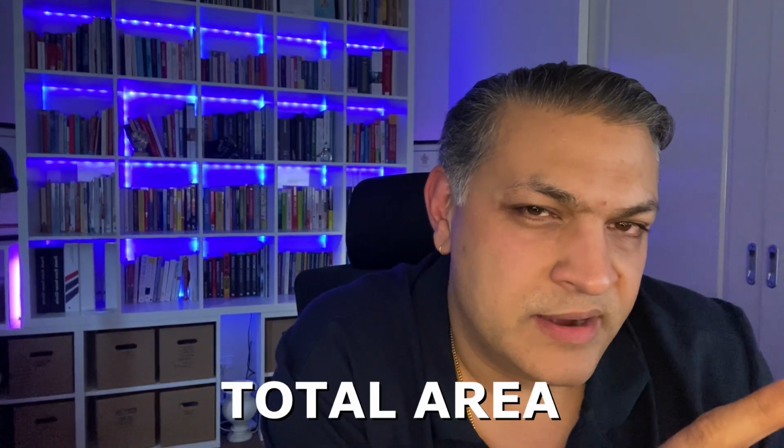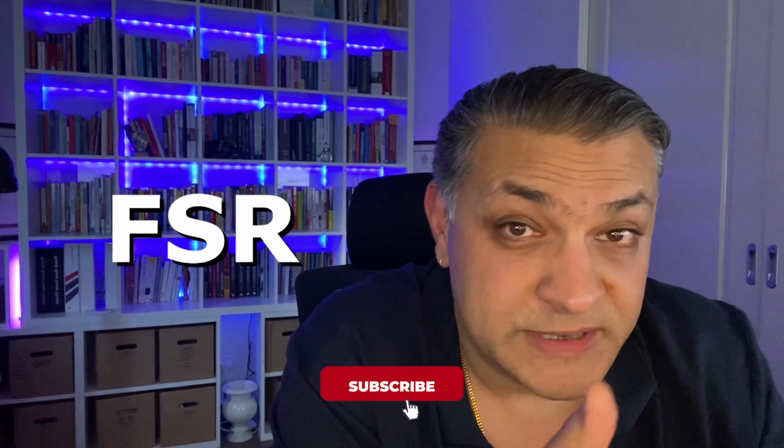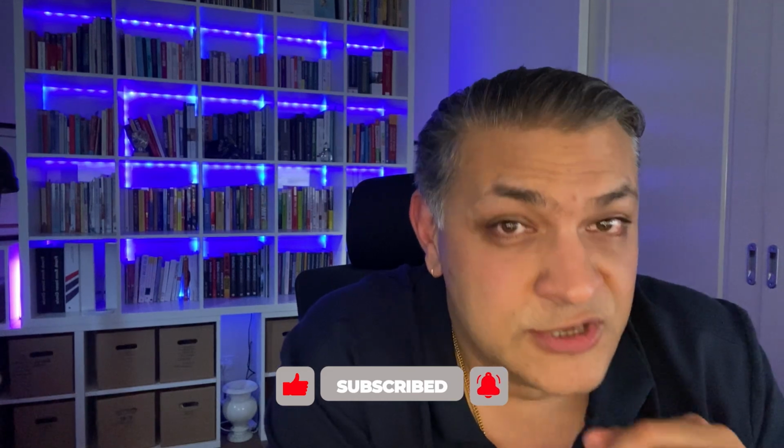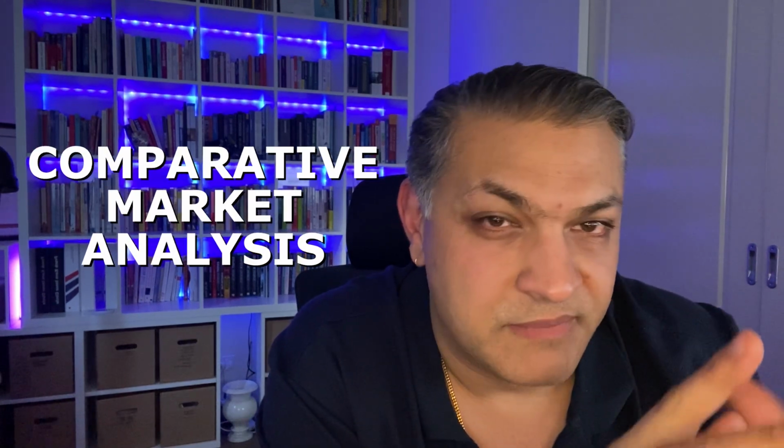Development potential. You want to figure out the development potential of your property. Knowing the total area, the total number of lots, plot ratio, FSR, floor space ratio, etc. is important so you can quickly punch in some numbers. Here's how you can determine your property's worth to the developer. First up, let's play detective with some comparative market analysis, or CMA, that's what I like to call it, by looking at recent sales history.